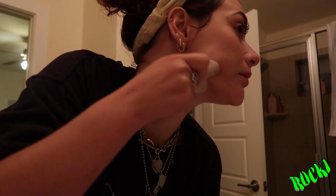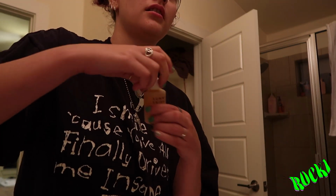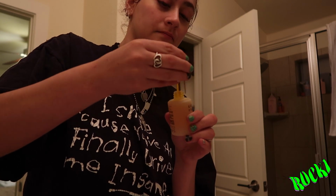So nice. And I'm just taking time to do this simple thing for myself that I usually never do. I never do a skincare routine like this. This is really treating myself. And I'm gonna go in with the Summer Fridays oil and gua sha that into my face. This is a very nice oil.